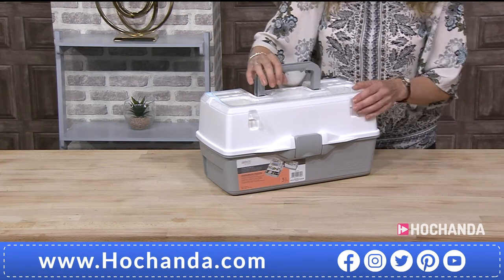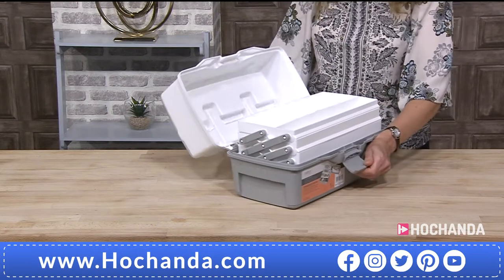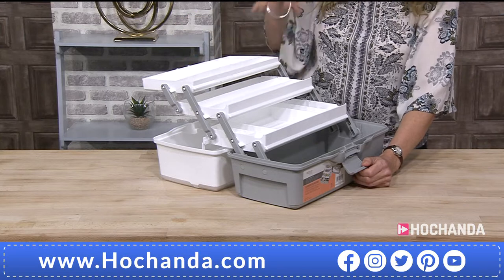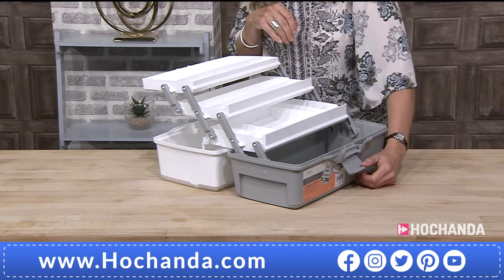It's fantastic. And I absolutely adore the fact that this concertina comes out and lays flat. I think it's absolutely genius. And the fact that I can change those compartments around to whatever I am using in this fantastic storage solution, the storage box.